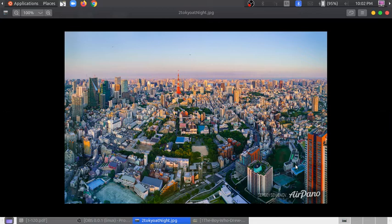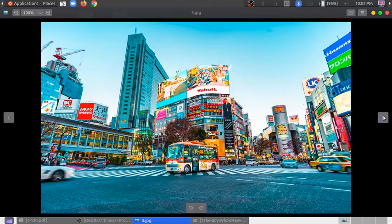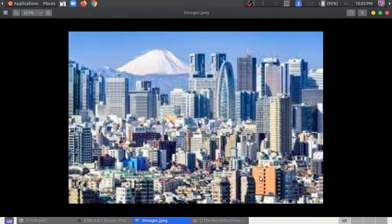Look. Wow. This is the air view, the view from the sky of Tokyo. Okay, so this is Tokyo City again. We are here in a bus terminal, bus station, bus stand. So these are the buses. How beautiful, look at the buildings, very tall buildings and beautiful, colorful, isn't it? Again, this is Tokyo City with tall, tall, tall buildings.